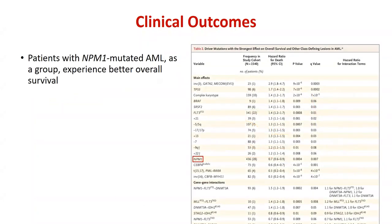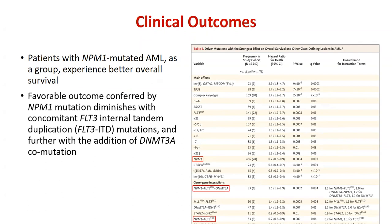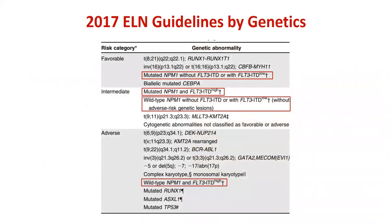Now, NPM1 alone might confer a favorable risk, but frequently NPM1 is joined by other mutations, notably in the genes FMS-like tyrosine kinase 3 or FLT3. These can be internal tandem duplications or tyrosine kinase domain mutations, and then also in DNMT3A. So the combination of these three mutations together has been found to be especially aggressive as a group. And so the current ELN guidelines for their favorable, intermediate, and adverse risk categories all include some component of NPM1 mutated disease or wild type disease. And FLT3 ITD mutations are also an important player in this and are typically stratified by whether their allele fraction is above or below 50%.